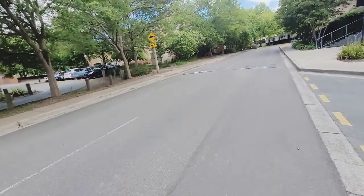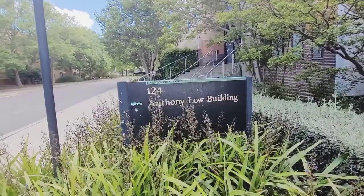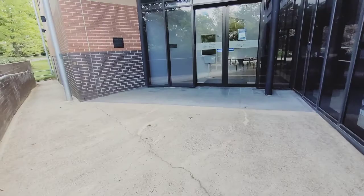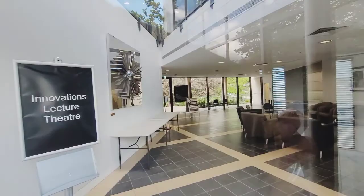Oh, okay. So this is what they call the Anthony Low Building. Let's check out what this building is for. I know the name is Anthony Low, but is this specifically for courses? Innovations Lecture Theatre. We can't get in, guys, because it's Saturday, it's not open.